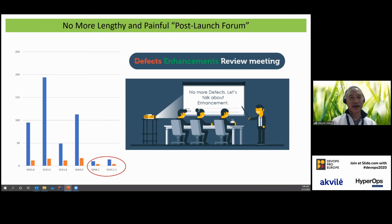Everybody has the incentive to push anything into this release vehicle. Otherwise, you have to wait for another 6 to 9 months. But with CI/CD, once that psychology factor is removed, people are more accepting of not pushing defects into production. So that probably also contributes to the reduction in defects.